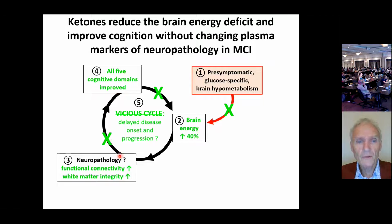And by this approach, we're reducing the impact on the cognitive domain, so improved cognitive function, and we seem to be reducing, therefore, the impact on deteriorating brain energy metabolism. We don't know yet whether we've actually delayed the progression of the disease. It's going to take a longer-term trial, but it looks like we're inhibiting this vicious cycle.